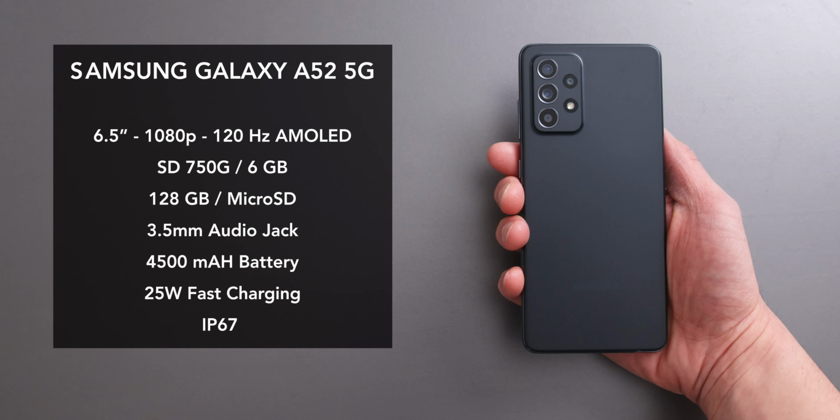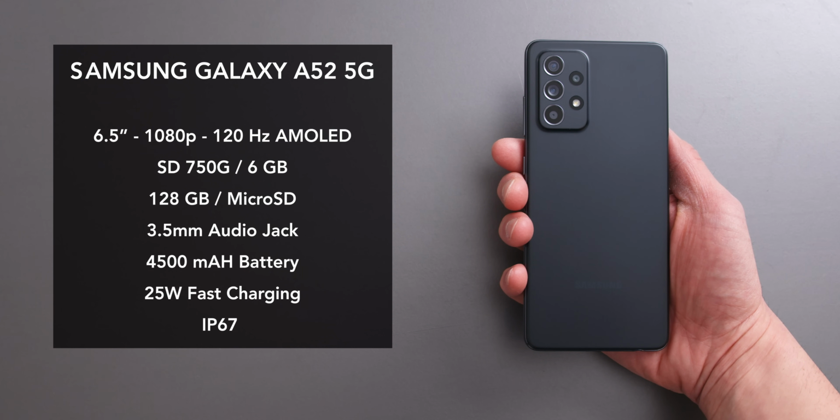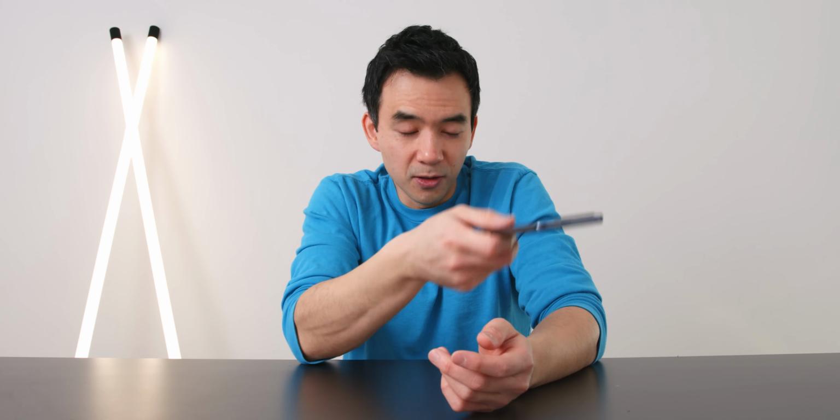It's got a 120 hertz display, IP certified water resistance, a headphone jack, dual speakers, micro SD card slot, a very solid camera system, and 4 years of security updates promised from Samsung. And because it's a Samsung Galaxy A series phone, this is going to see some really aggressive carrier discounts in terms of its pricing. So there's a lot going on that's great on this phone.